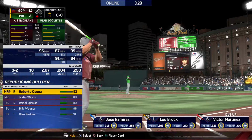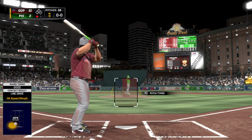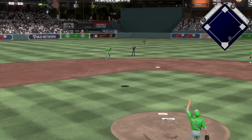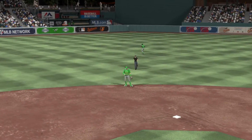Stepping into the box, Deoner Navarro. Already 4 hits to his credit in this one, looking for a 5th in this at-bat. Ready with the first pitch. Here it comes, and he pops it up back behind second base. Correa ranging into the outfield. He's got it, and there are 2 down now.